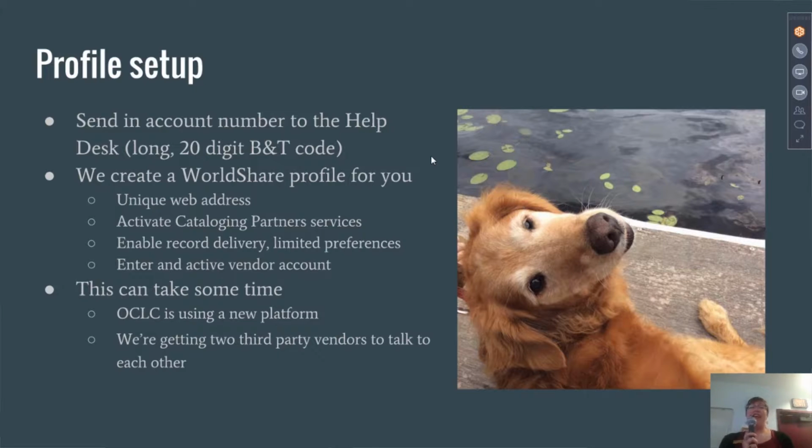So profile setup. What you need to do if you want this activated for you is send into the help desk a ticket that says, hey, I want this service. These are my account numbers. For Baker and Taylor, we for sure need the long form 20-digit code, not the little short one, the long one. Don't ask why.